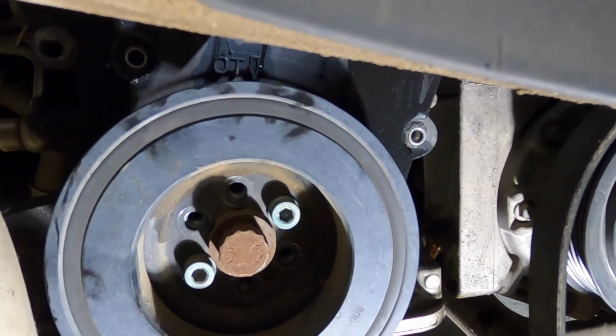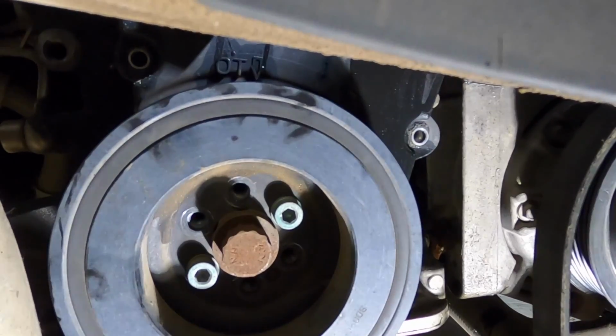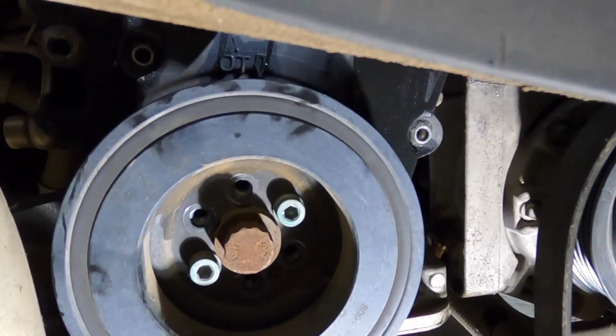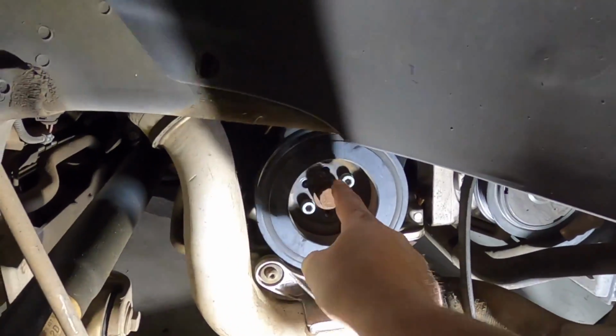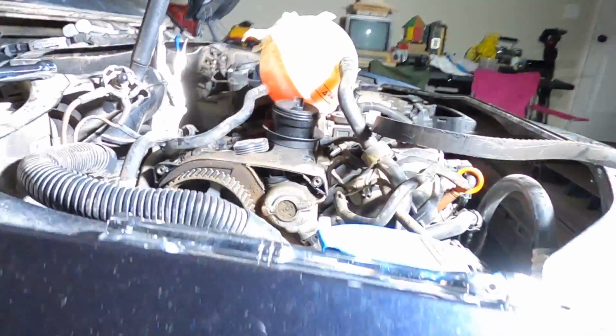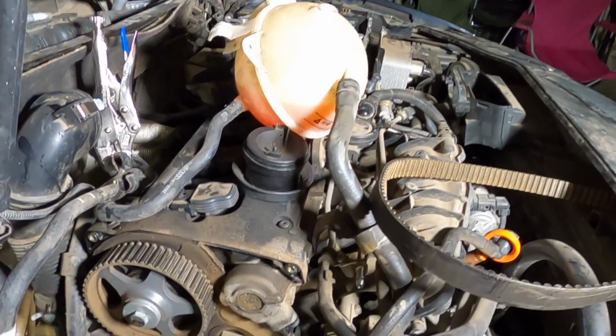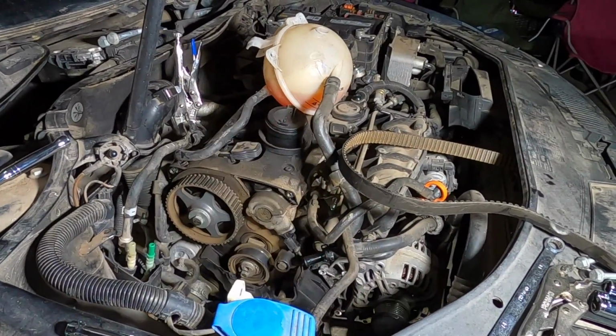There's a mark scribed on the back of this pulley. And if your belt snaps, you've got to get it lined up with this first. Once you get that lined up, then you can take these bolts back out, and your crank pulley is right where it needs to be. Make sure your cam is where it needs to be. Loosen up your tensioner. It's a matter of throwing the new belt on. We're almost ready to find out if it's going to run.